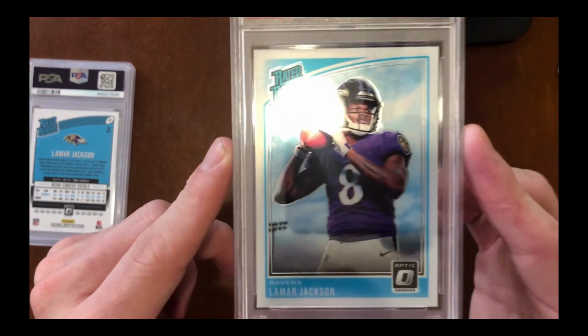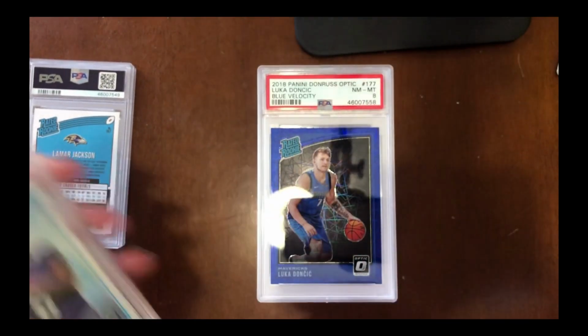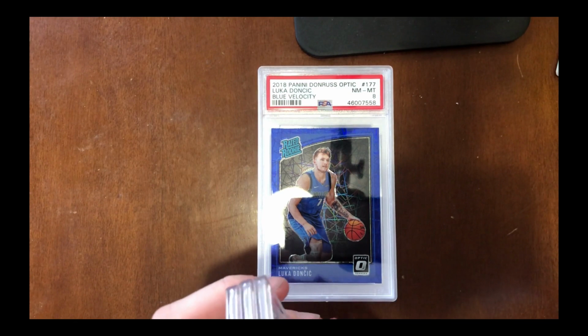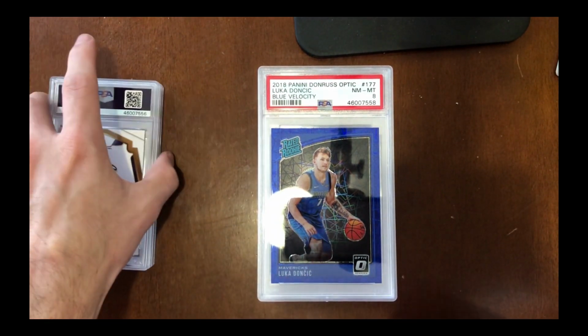All right, PSA 10, Lamar Jackson. These are now, again, $700 cards. Yeah, these are kind of all over the place. Why are these all over the place? 649, 550, 558. All right, let's try to put these in order as we go, I guess.